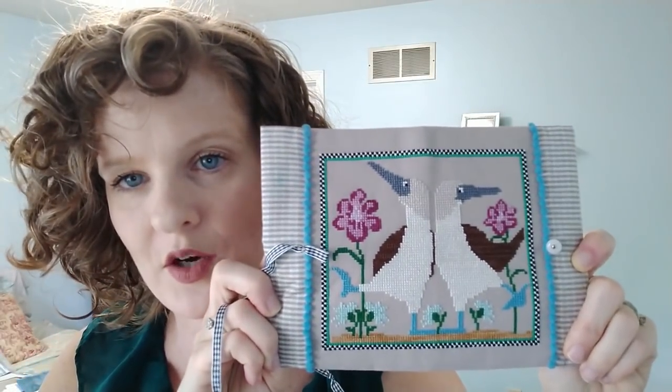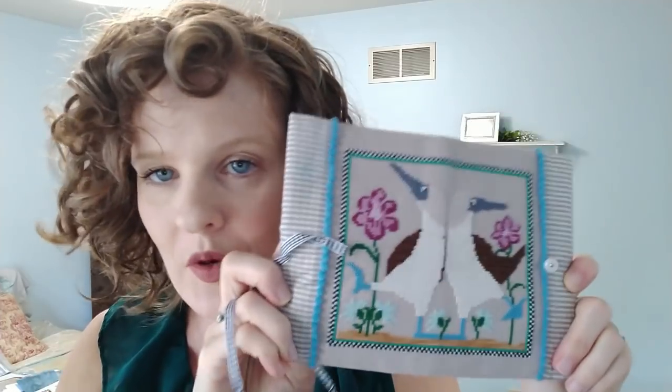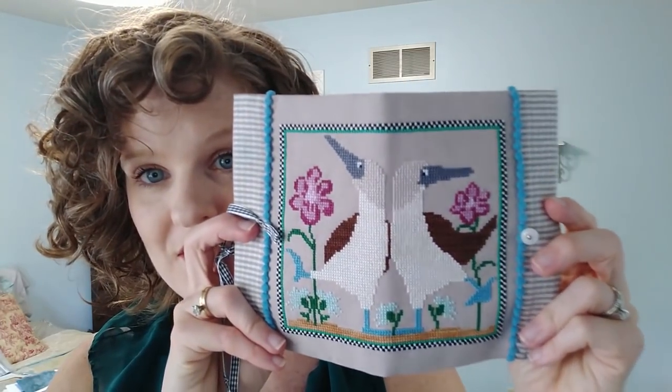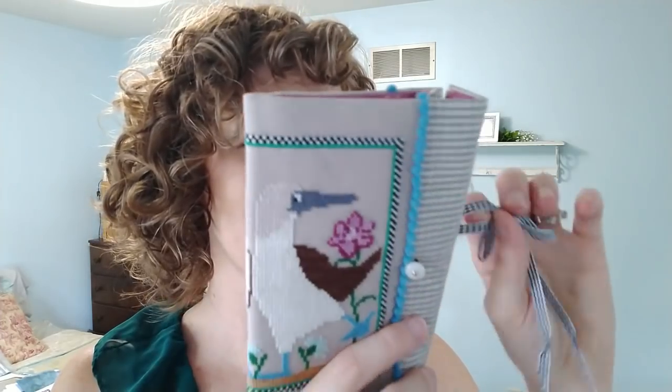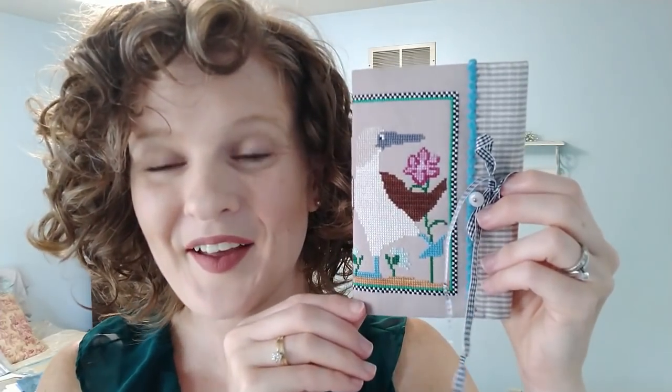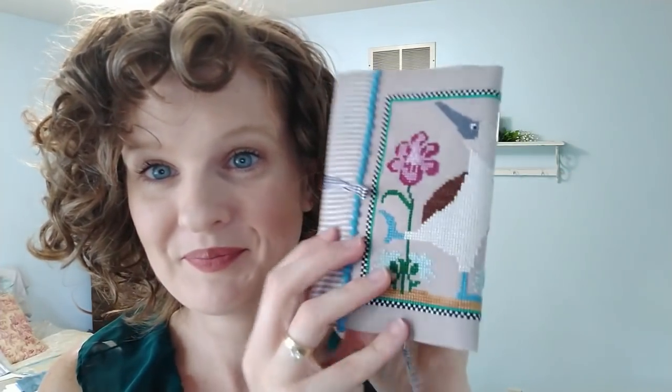I sent this off to Lois, and she worked wonders. Every time I send her something, I am splendidly delighted by what she does. So she actually made this, wait for it, into a little stitching envelope. And so on each side, there's one of our dancers.